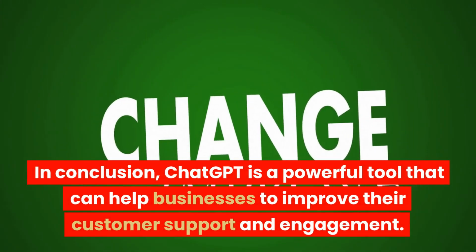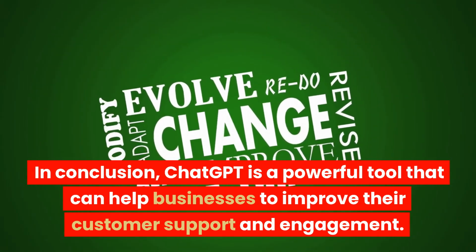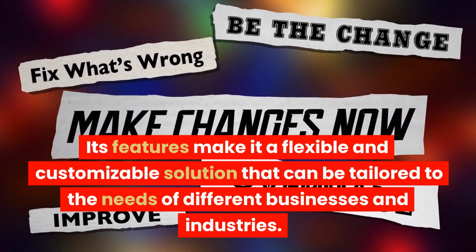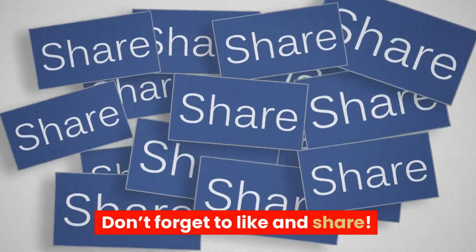In conclusion, ChatGPT is a powerful tool that can help businesses to improve their customer support and engagement. Its features make it a flexible and customizable solution that can be tailored to the needs of different businesses and industries.